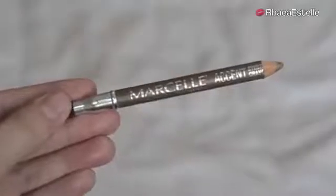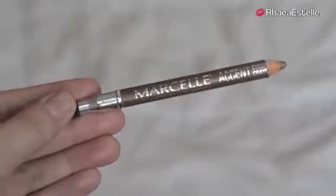Then the next thing that I'm going to show you guys, once again, I'm not sure if I've ever shown this, but I don't think that I have, because it's something that I used to use about 2 years ago. I stopped using it because I switched to another product, but it's just my Marcel brow pencil, and some of you guys might know that I usually use brow powder instead of pencil. But like I said, I used to use this a long time ago, and then I switched to the powder.